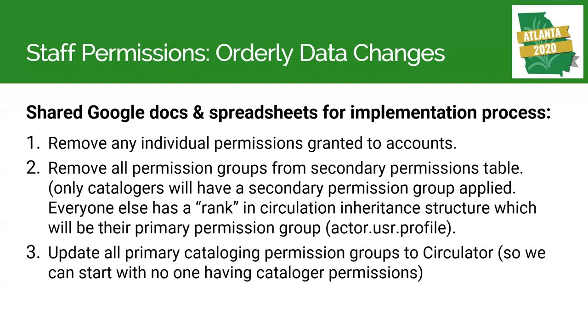And some of the catalogers were also the system admins or the SLAMs. So based on this structure, catalogers were the only staff who might need both a primary and secondary permission group. All other staff only needed a primary circulation permission group assigned.